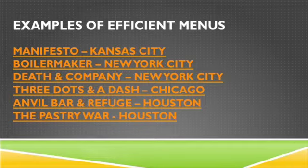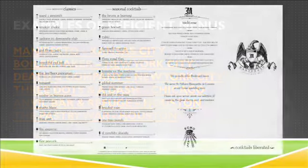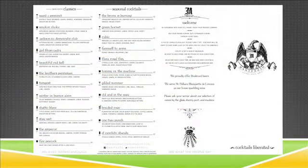Okay, so this is the menu for Manifesto in Kansas City, which I think is one of the best cocktail menus in the country. I think that when we talk about really good cocktail menus, people always talk about cocktail menus from bars that have 20 seats in them, right? That have 50 pages of drinks in them, right? Which is great. Congratulations. That's awesome, right?